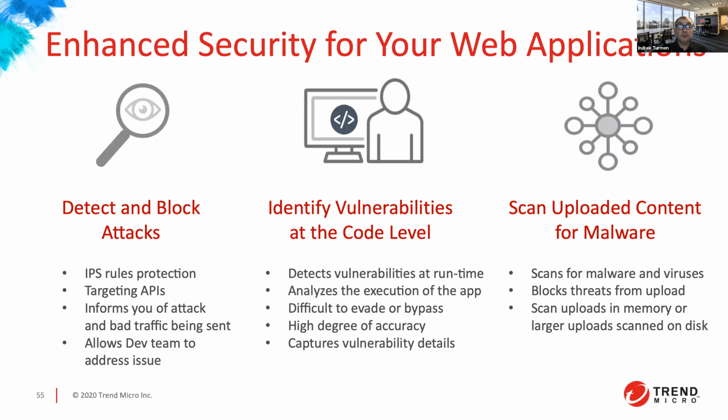If we could summarize it, we detect and block attacks with IPS rules and targeting APIs, and then we identify vulnerabilities at the code level, and we scan uploaded content for malware.